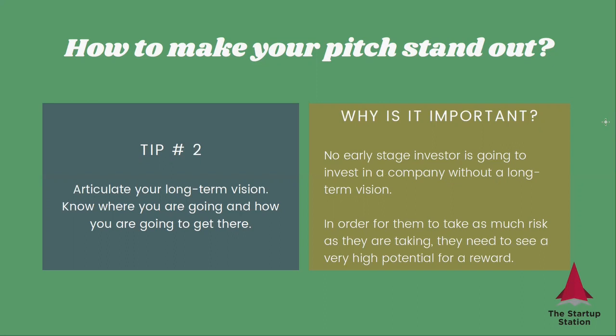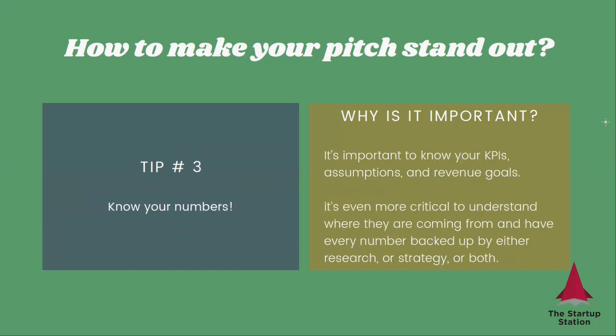Because investors invest in growth. They want to receive a return on their investment. They can't invest in a company without a long-term vision because guess what? In 1 year, you may go belly up. Now, of course, your long-term vision may change, right? And of course, plans are made and these plans can be adjusted, but without a plan, it's difficult to show what it is that is a potential for your venture, what it is that you want to achieve, right?